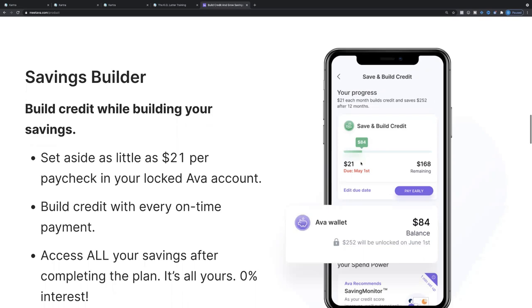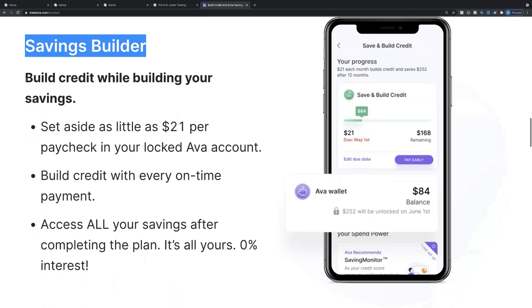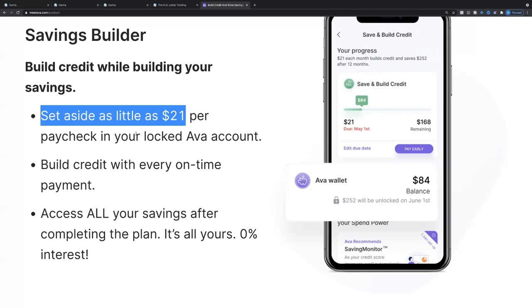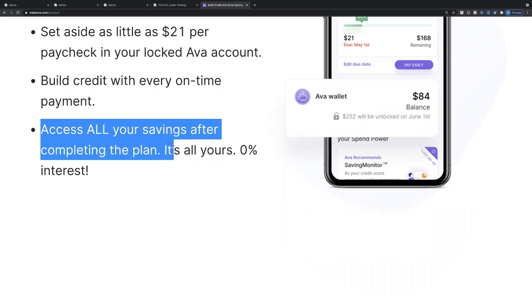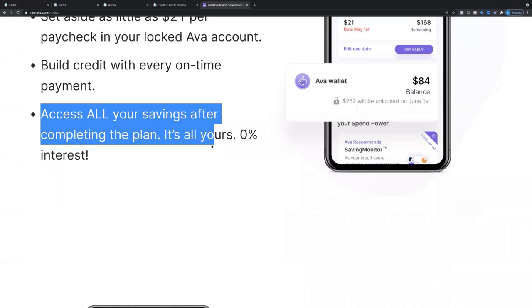So the Savings Builder Program builds your credit while building your savings. Set aside as little as $21 per paycheck in your Ava account. Build credit with every on-time payment. Access all your savings after completing the plan, and it's all at 0% interest. So that's amazing, right? They're not charging you, they're not taxing you for saving money. So this is a great way to help you.